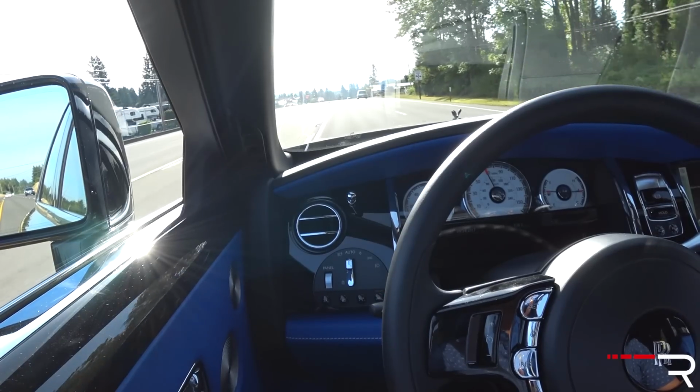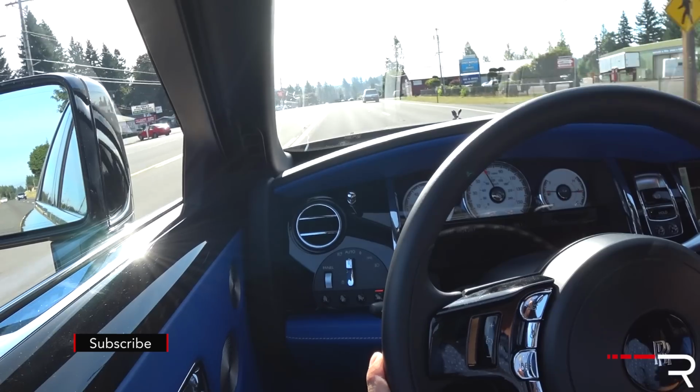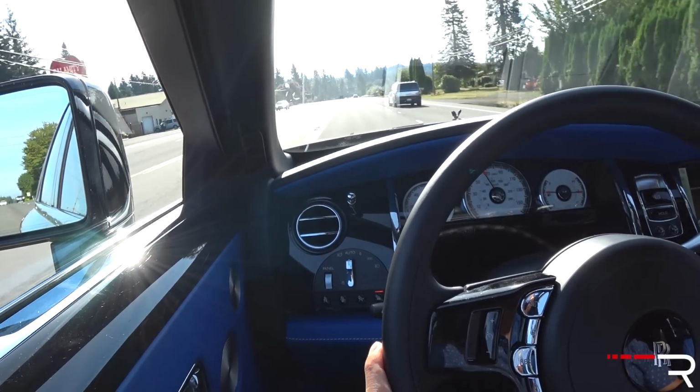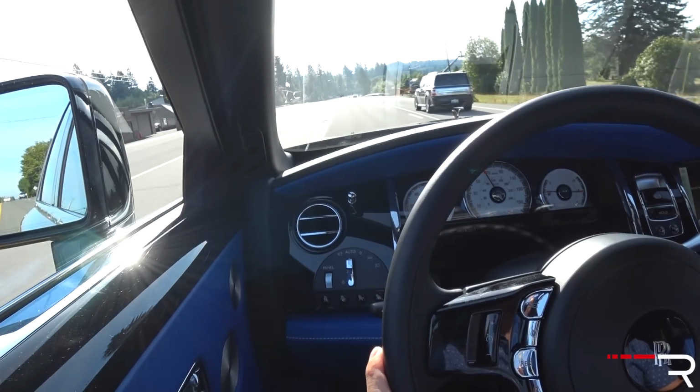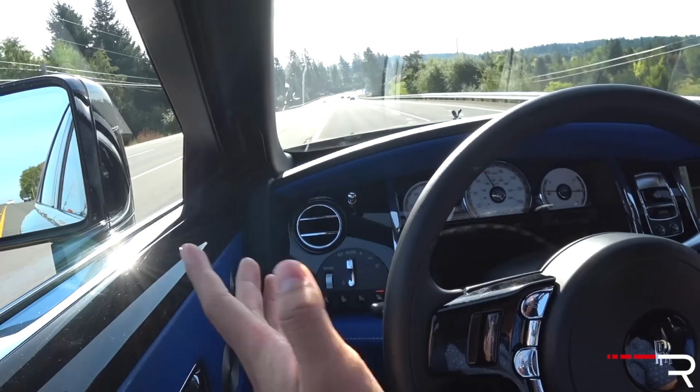The seats in general, the leather is very soft and cushy, supportive. The visibility in here is also surprisingly good. I mean, the hood is super long. You literally see the Spirit of Ecstasy logo right there in your line of sight. And if you like the hood ornament, which is something Mercedes is known for, the Rolls has it as well. The mirrors also are pretty large.